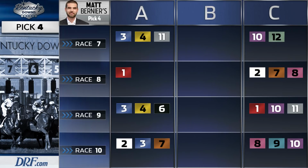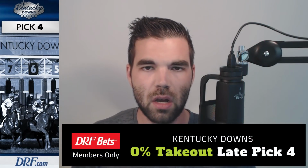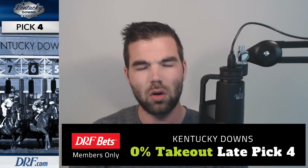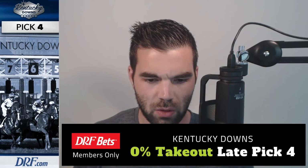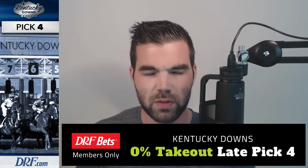It's going to be a great bet no matter what, but specifically if you play with DRF Bets, because it's a 0% takeout late pick 4 sequence, opening day at Kentucky Downs. The sequence, races 7 through 10, all stakes races. It kicks off with the One Dreamer for fillies and mares going 1 mile and 70 yards. Scheduled post time for race number 7 is 4:52 Central.